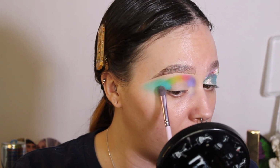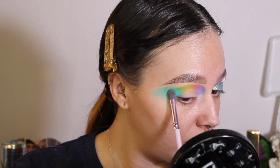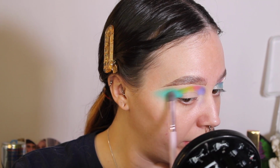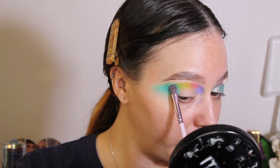Now I'm going to take Sea Nymph with the same brush. I'm not worried about it being cleaned off right now. And I'm just going to pat it, touch it up, kind of blend it into Seafoam, extend it a little bit. And it just goes so beautifully.